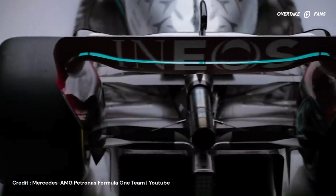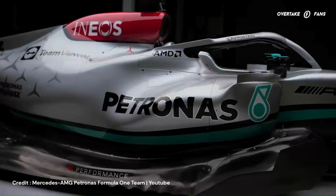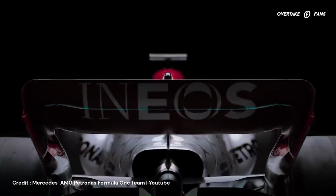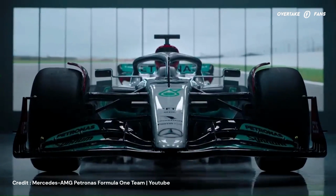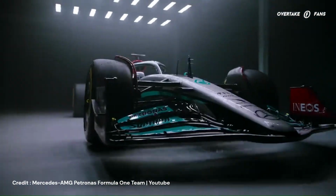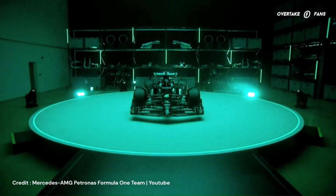The W14 might have been the second fastest car, but still the team has to catch about 4 tenths per lap to be even close to the Red Bulls. The 33-point haul at the Spanish Grand Prix allowed Mercedes to move ahead of Aston Martin in the constructors with an 18-point lead. Finishing as high as possible in the constructors is very good for a team, because the higher you finish, the more prize money the team gets at the end of the year.